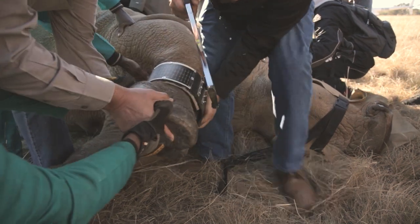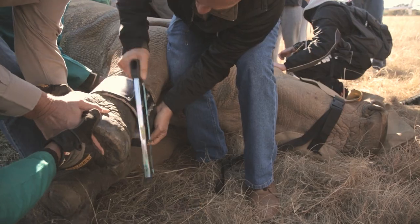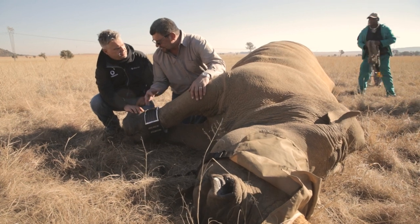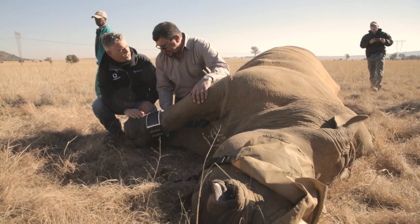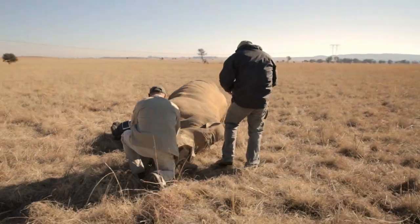The iDetect system sends out three different alarms. The first alarm is sent out when a rhino overspeeds. If it goes faster than 6 kilometers per hour, it sends out an alarm. If the rhino is stationary for longer than 2 hours, the system sends out an alarm. And in the third instance, if the rhino goes out of a set geofence, the standard area that they browse in, the system sends out an alarm.